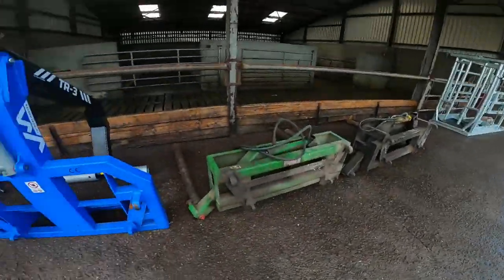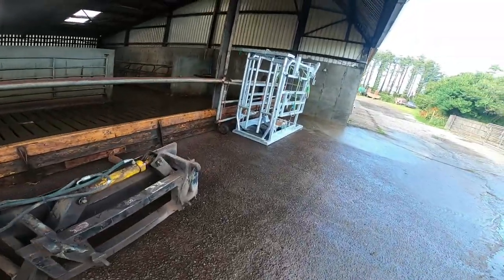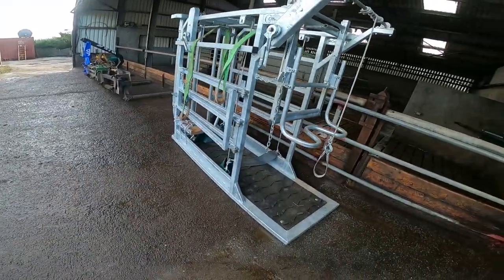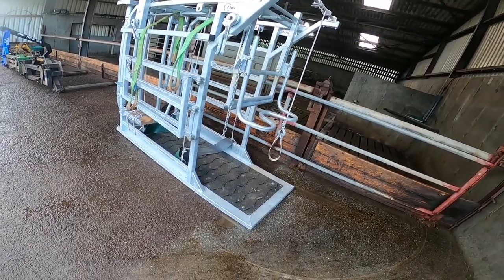Guys, everything back in order again, and I even put the crate out here because I have two cows to hoof trim tomorrow morning, so I just wanted it accessible. The skid steer is probably the easiest way of moving it around, because to get it in front of the crush there, it's kind of tight for the tractor, so the skid steer can move it around that bit easier. So handy out as usual.